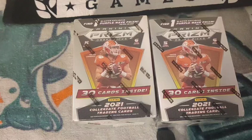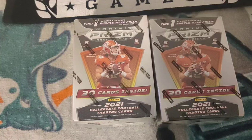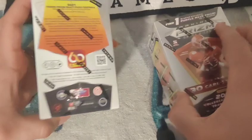This time I'm bringing you one of my favorite Panini Draft Picks 2022. This is one of my favorite packs because as a prospector, I love hanging on to these cards, seeing what they can do, and hoping we hit some gems here.